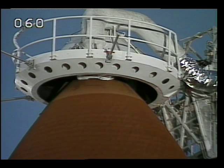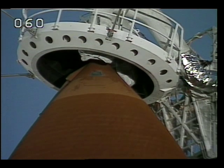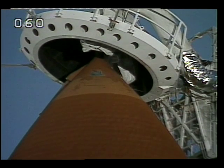T-minus 2 minutes, 30 seconds. Copy that. All is ready to fly today on NASA's 4.5 million pound space shuttle vehicle.